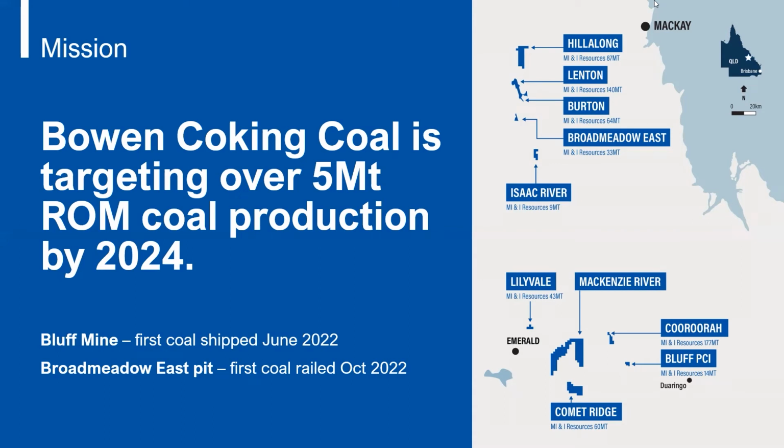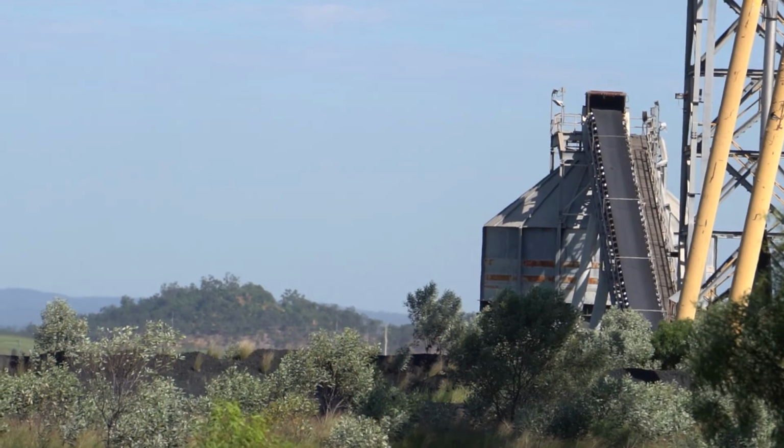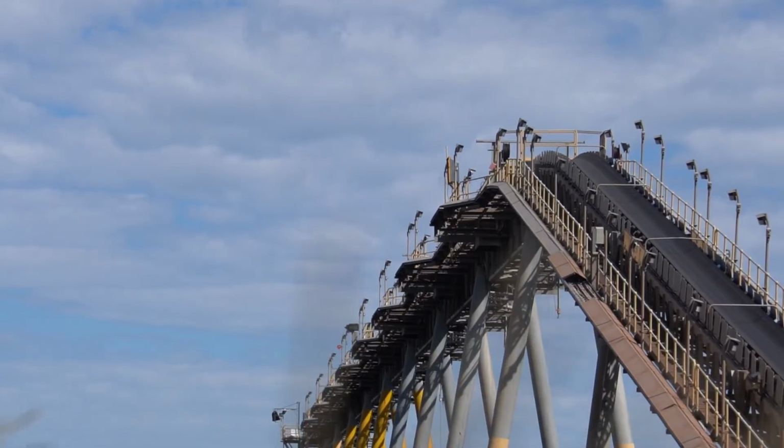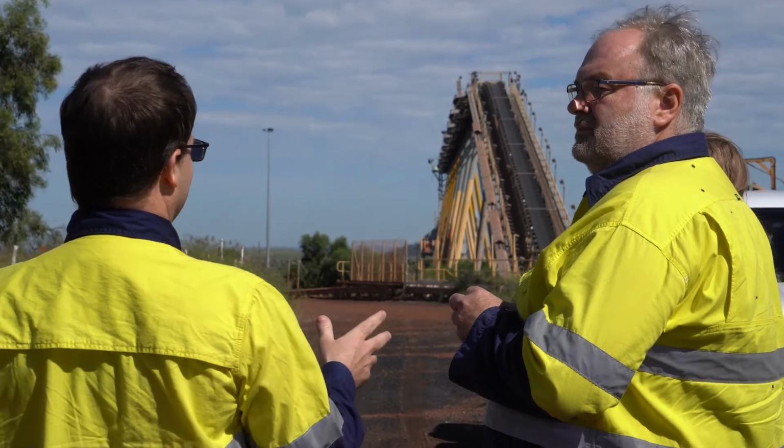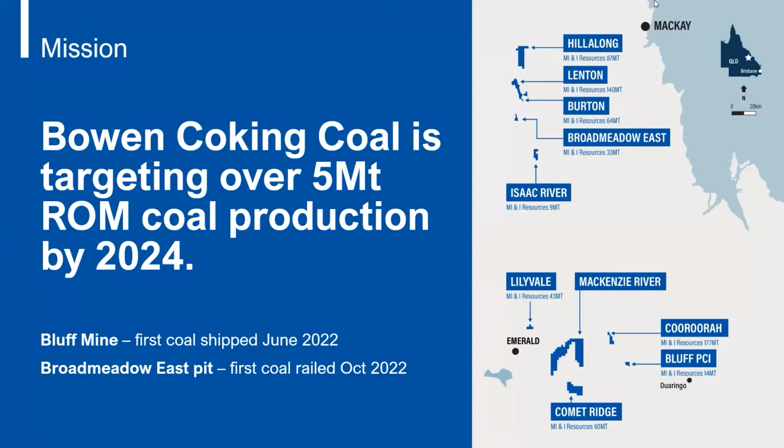So just briefly in terms of where we are in the basin, you'll see up in the north, Hillalong, Lenton, Burton, Broadmeadow East. That forms our Burton complex. We acquired these assets variously over the last 3 or 4 years, from Peabody, New Hope, Rio Tinto, and we've pulled them together with the plan to use the centralised infrastructure that comes from the Burton operation that we're currently refurbishing. This is really the engine room of our operations, and all of this coal will go out primarily out of Dalrymple Bay Coal Terminal on the Goonyella line, with some potentially, we're looking at taking some up to Abbott Point as well.